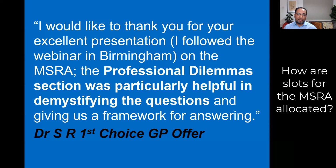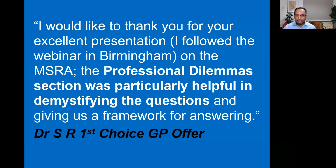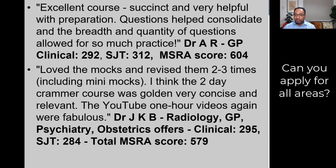Someone said, how are slots for MSRA allocated? First come, first served. They release the invitations on a set date and it's first come, first served. So those that, for example, don't book till the next day, there'll be limited slots left. You can apply for every area if you want in the whole of the UK, or you can apply to only one area. It's up to you. Ultimately, even if you apply for every area, if you don't score well, you won't get any jobs.